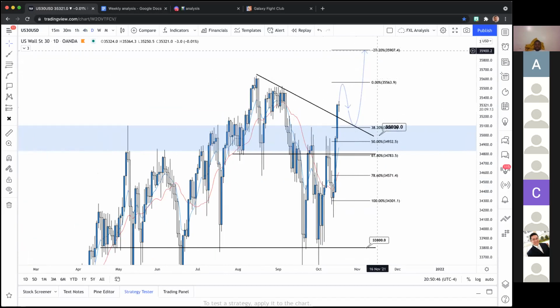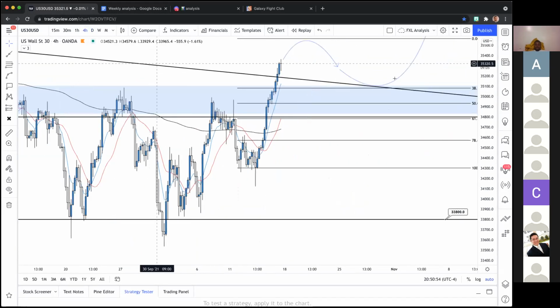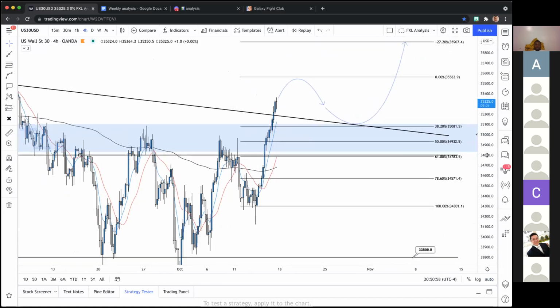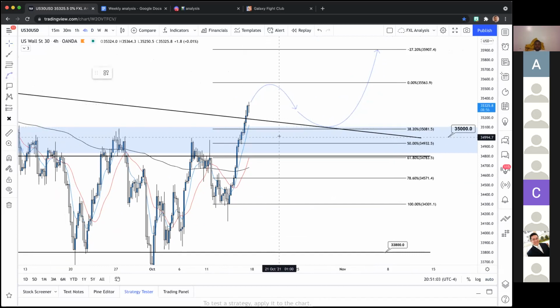If we play by the fibs, we're looking towards our 36,000 level. Nice psychological level. It's possible. Definitely possible. But let's say this is a fake out. Price action pulls back, and we fall back into this range. Where can we enter short? Essentially here on a lower high below 35,000.